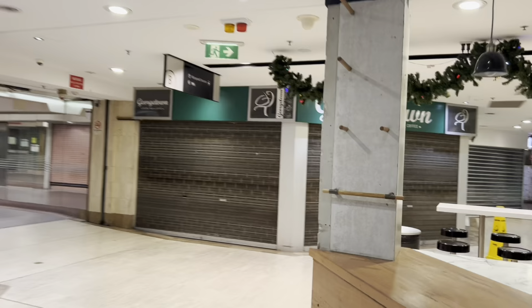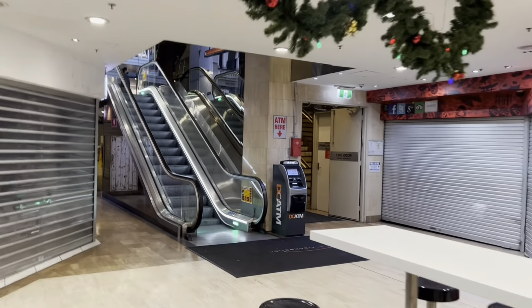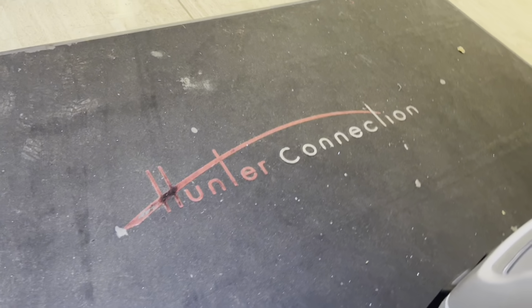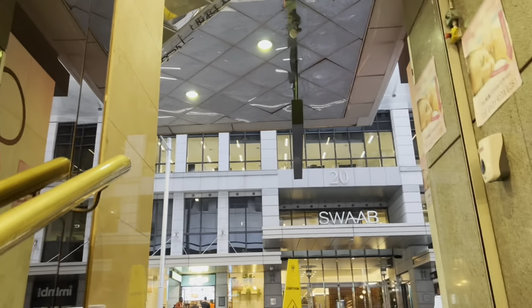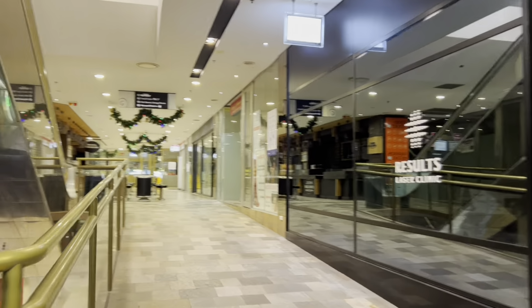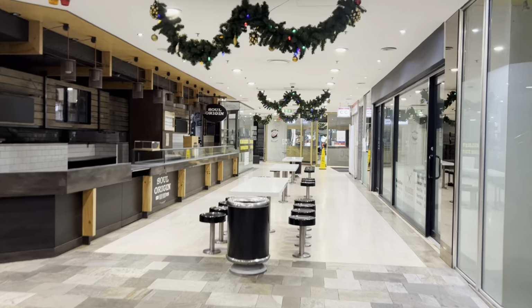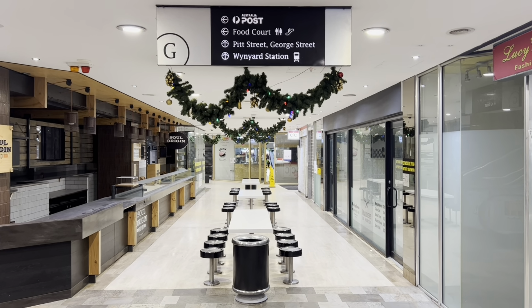Back towards this Hunter Street entrance here because I want to go back to that food court. There's a car right here saying Hunter Connection. You're probably just sitting there thinking, what the hell's he doing now? I don't even know. Nice view down there. Alright, so I'll head back upstairs to this food court up here, because I want to get a couple of photos.